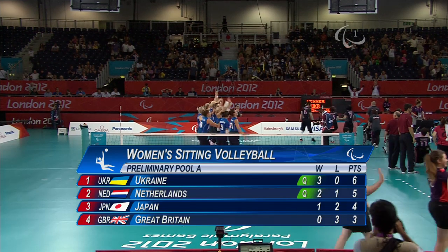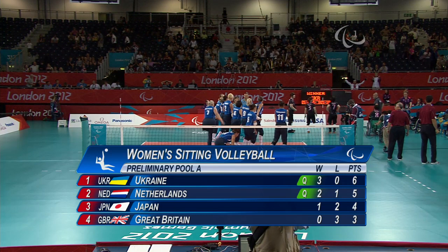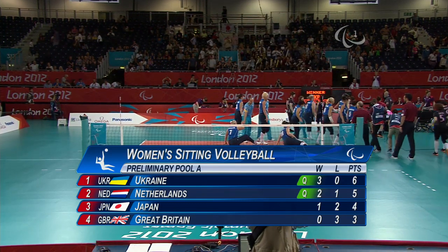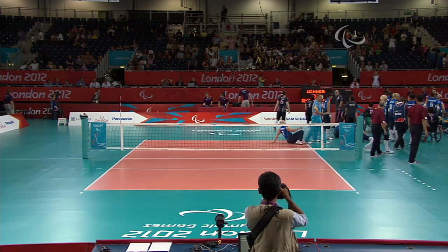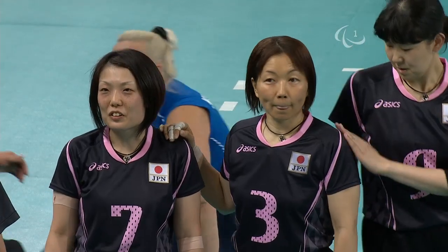And the Ukraine can celebrate their place in the semi-finals, confirmation they finish above the Netherlands. They will have to meet Japan. Ukraine will play either the USA or Brazil, the winner of that match later on today.